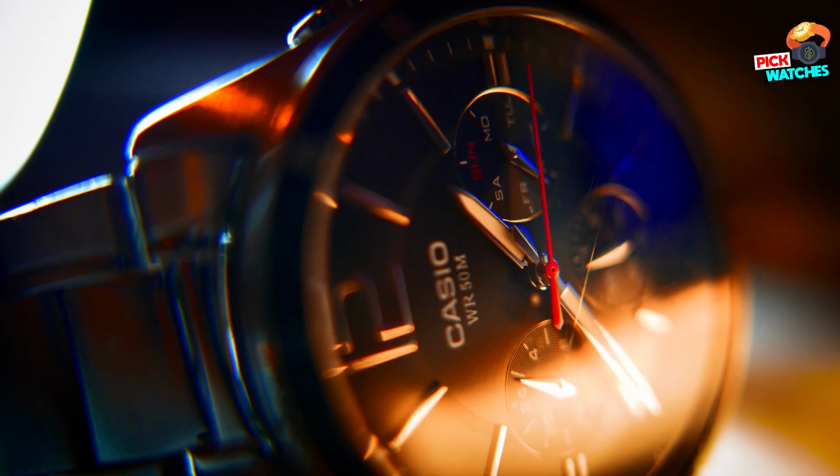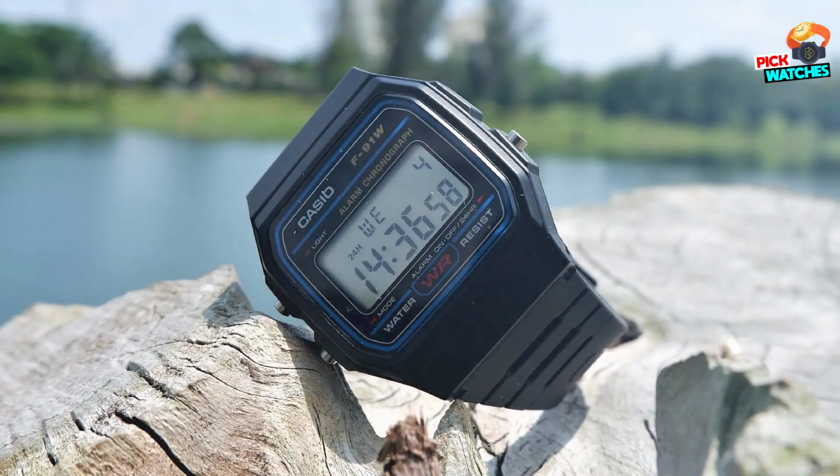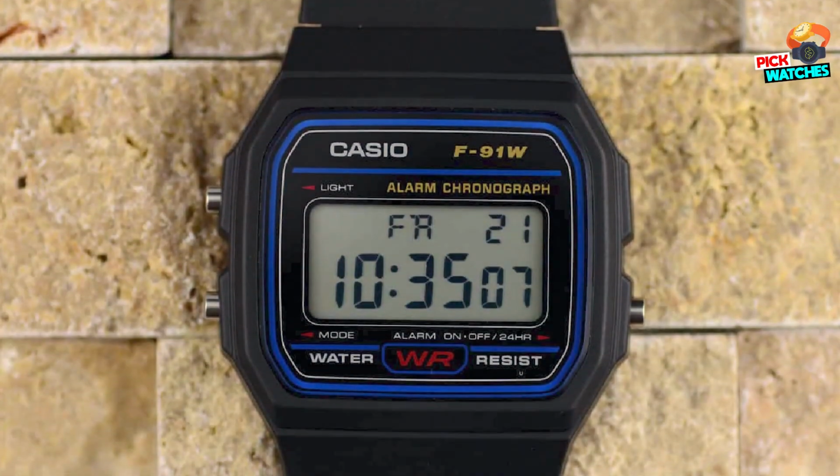In fact, terrorists regularly use these classic Casio watches as a component in terrorist IEDs. Not that we should hold that against Casio. It's not like they're providing them for this purpose.